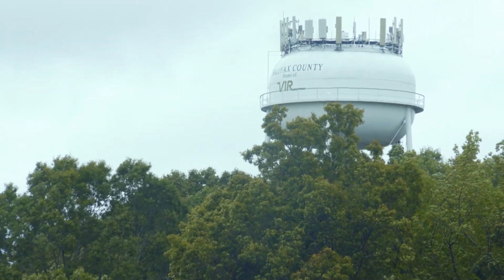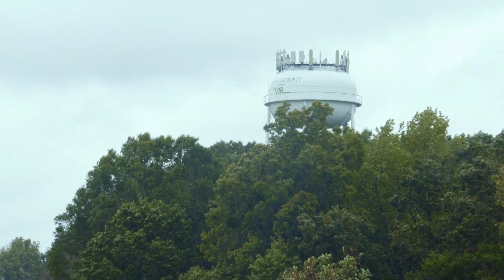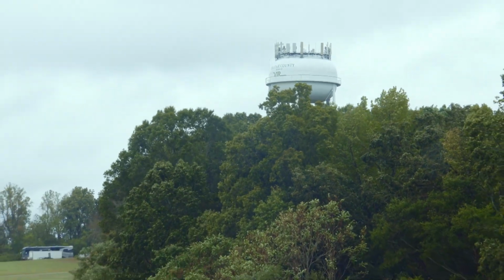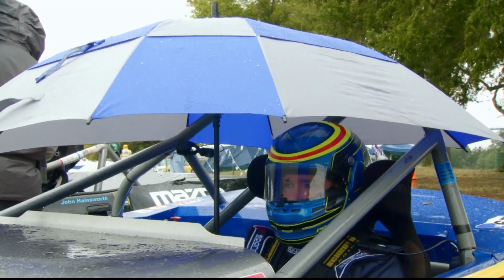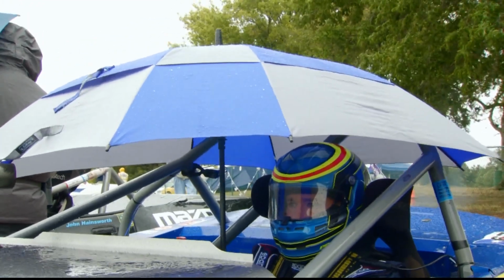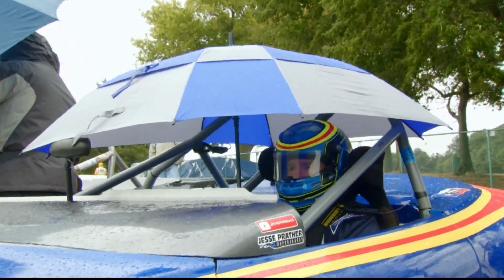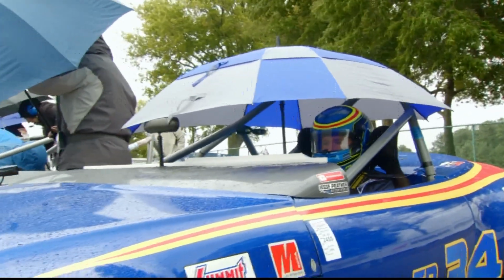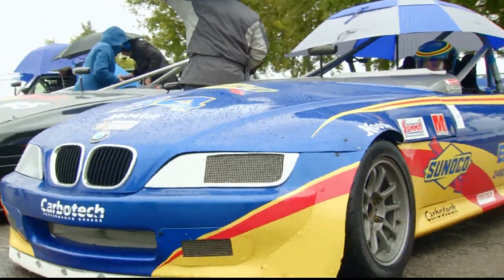Great to be back for E-Production, but before we get there, check out those trees. We have been in kind of a lull with the weather so far this morning. It's been a little bit on and off with the rain, but things are definitely getting blustery here as we're anticipating much more significant rainfall for the afternoon. And there's our Polesitter trying to hide from it a little bit. Yeah, Jesse Prather sitting there under the umbrella trying to stay as dry as possible in that open cockpit car.